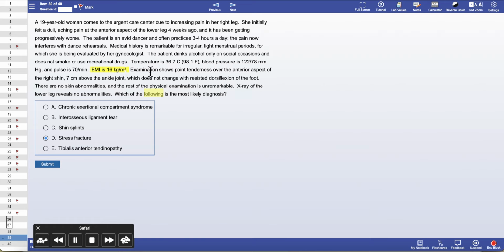BMI is 16 kg/m2. Examination shows point tenderness over the anterior aspect of the right shin, 7 centimeters above the ankle joint, which does not change with resisted dorsiflexion of the foot. There are no skin abnormalities, and the rest of the physical examination is unremarkable. X-ray of the lower leg reveals no abnormalities. Which of the following is the most likely diagnosis?